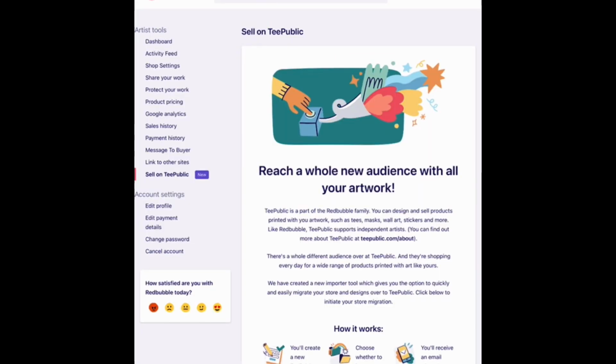I did pop over to my TeePublic and check if there was a reverse option there, where if you have a TeePublic account, then you can migrate those designs on over to your Redbubble account, but I didn't see any button along those lines. So as of right now, it looks like this is more of a one-way kind of deal, and it's possible they'll come out in the future with a way for you to migrate your designs from your TeePublic shop over to your Redbubble shop, but as of now, I don't think that is a thing yet, but we'll just have to keep an eye on that in the future to see if that becomes available at some point. So as of right now, it looks like the best way to go about it is to make that Redbubble shop first, and then migrate what you've put on there over to your TeePublic shop.